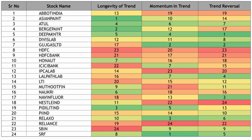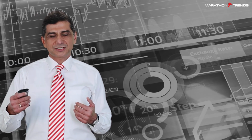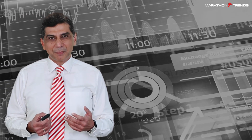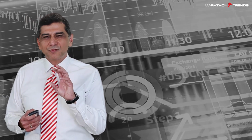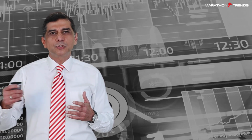On the left, you can see the stocks that are part of your portfolio. In the first column, you have longevity of trend. Longevity of trend is nothing but length of trend. Essentially, we like to have stocks which have long-term trends, because that is how the power of compounding sets in. We are not looking for one good stock for the month or quarter or one good year. That is why you'll find that we have stocks which have multiple good years.